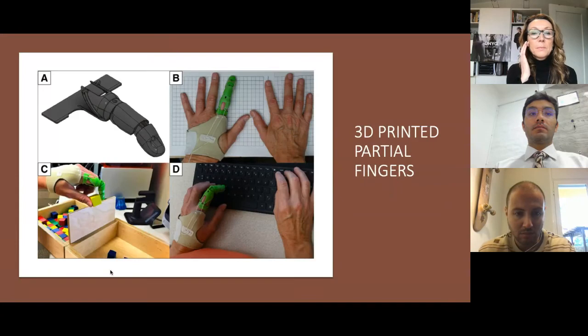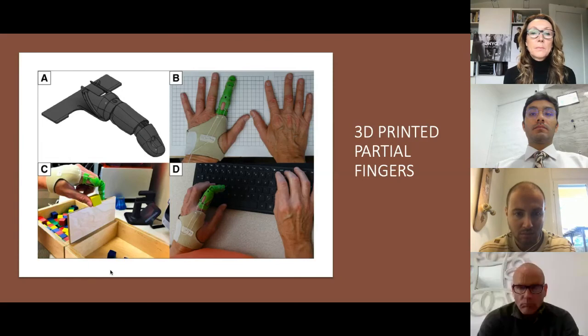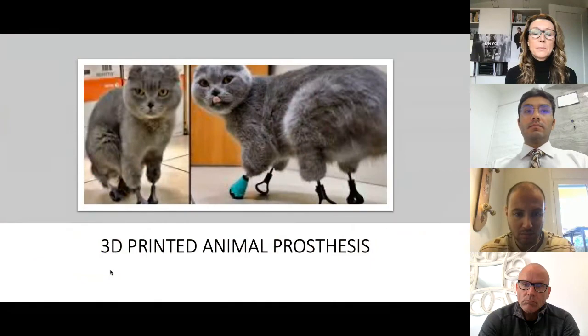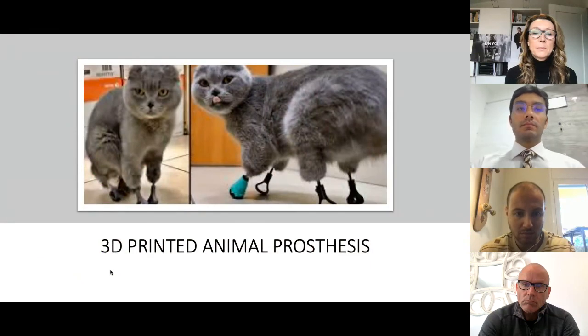Apart from that, 3D printed partial fingers. There are a lot of people who are facing a lot of difficulties when they have a missing finger, especially in India, because we have a lot of factory accidents. So this is one that we are trying to do right now. And then coming to 3D printed animal prosthesis, which will be starting mostly by next year.